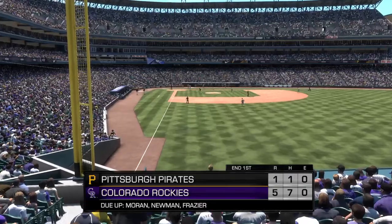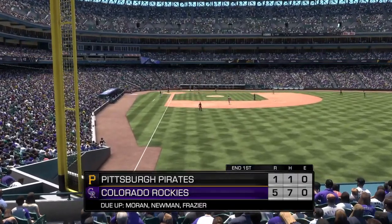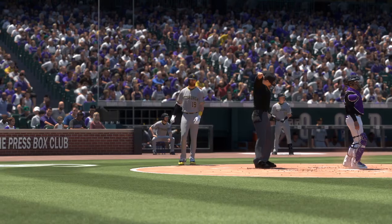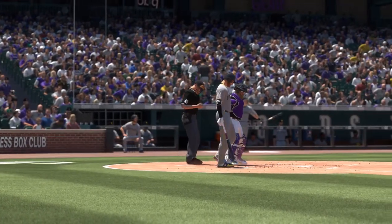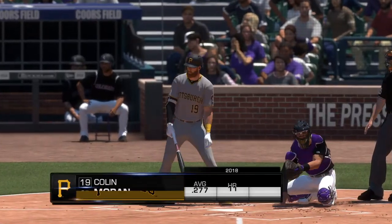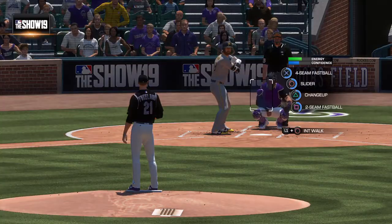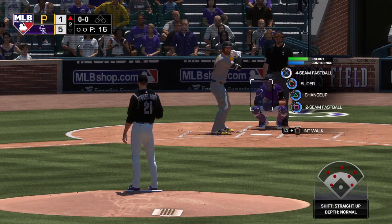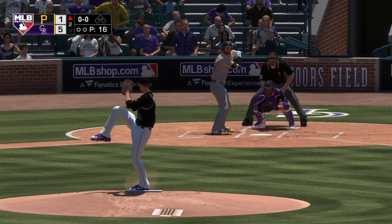We move ahead to the top of the second now. It's the Rockies 5 and the Pirates 1. Settling in now, Colin Moran, as it'll be 5, 6, and 7 due up to kick off the second inning. Lots of baseball left in this one as we're still early on, but you don't want to fall too far behind. They're already down by a bundle, and one of the things you want is your leadoff guy to get on and set the table for the big boys to start driving in some runs.